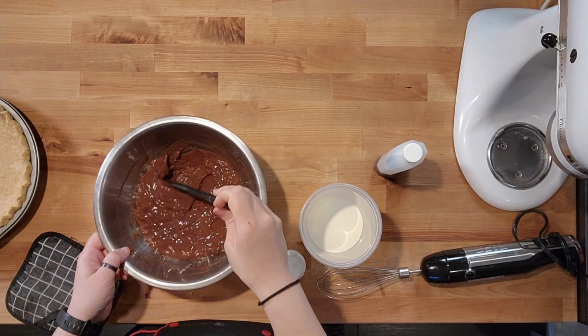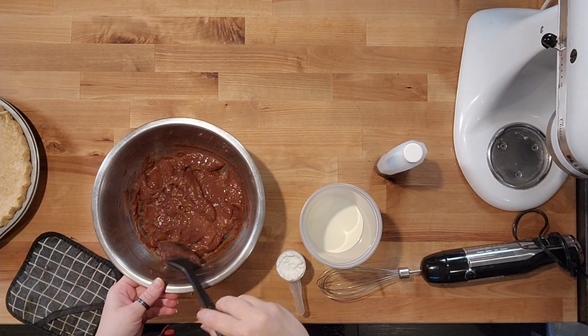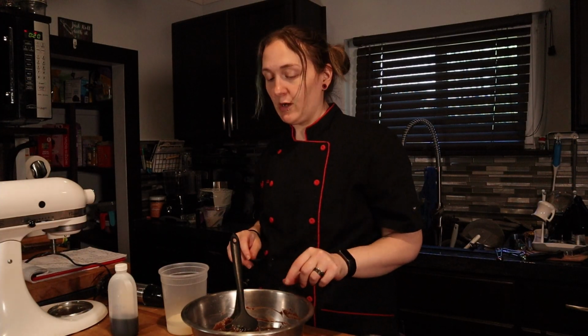I pulled out our pudding and it is pretty thick, so I'm gonna have to use the beater on it and try and get it nice and smooth. 2 hours was plenty of time. An hour and a half probably would be enough.